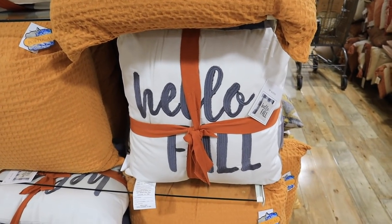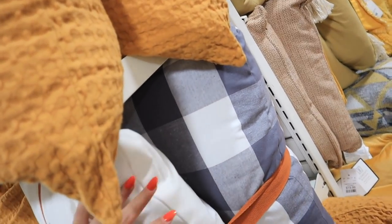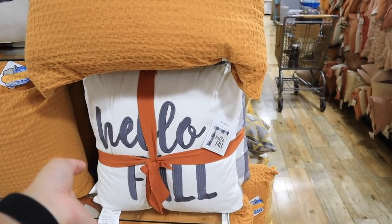For $30, they have these Hello Fall pillow sets. So you get the gray one, or the white one with gray that says Hello Fall, and then you get a gray plaid one. I don't know if it's plaid or gingham. I still can't keep them straight. I'm so sorry. But for $30, you can get this set.